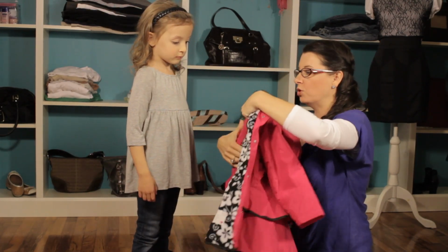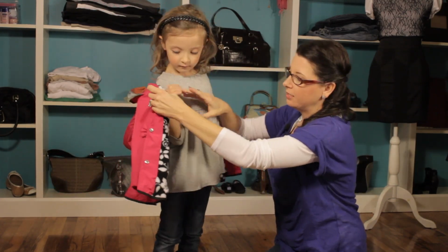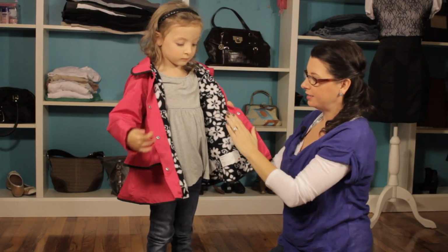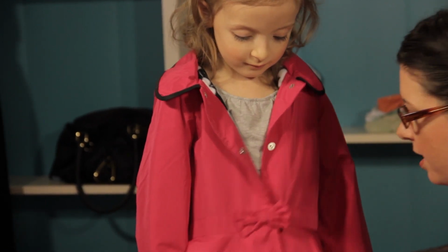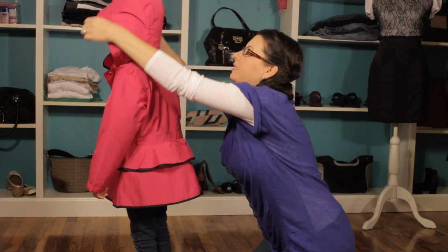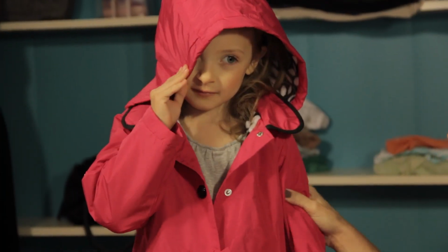If it's a little cooler outside, she's gonna wanna go with something with some insulation. So this raincoat is perfect because it has a nice fleece insulation panel right inside for her, so she'll be extra warm. And can you turn around for us? It's got a great hood option as well, so she's perfect. So she'll be nice and dry and warm too.